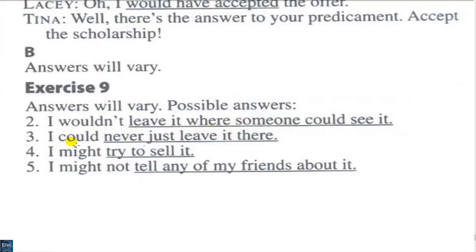3. I could never just leave it there. 4. I might try to sell it. 5. I might not tell any of my friends about it.